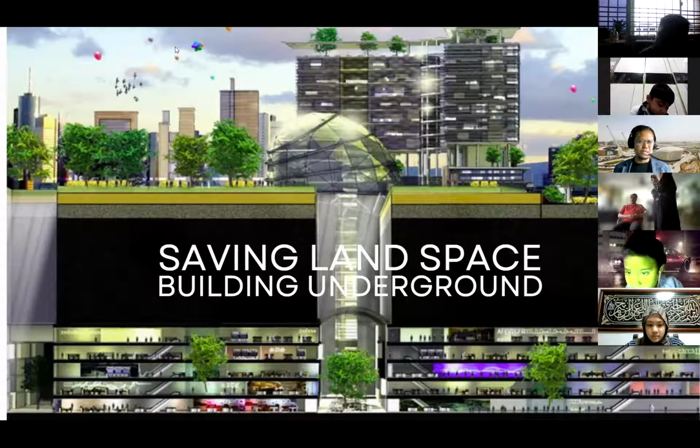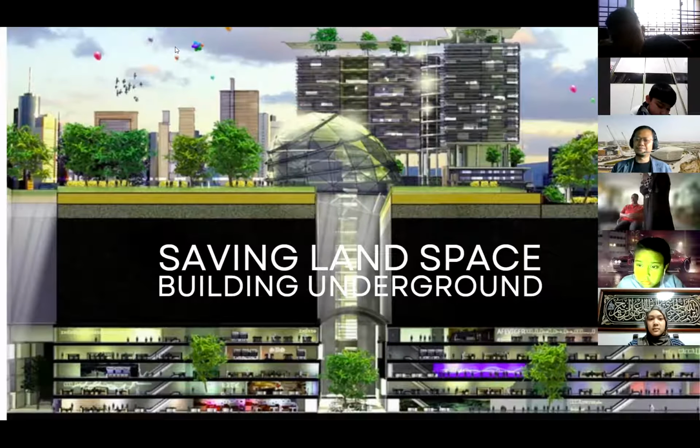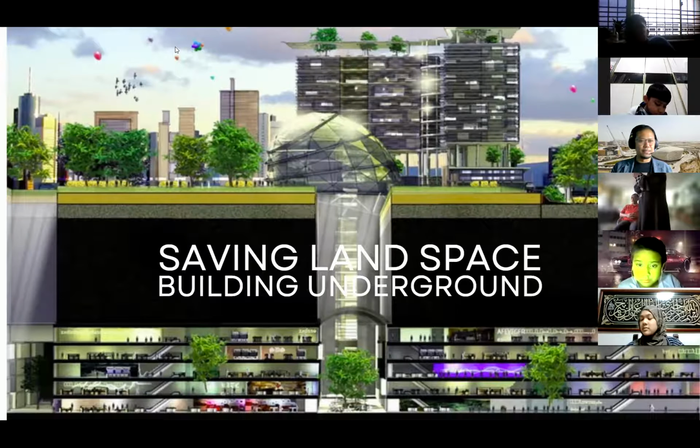If you go to a shopping center, you have B2, B3, B4, because it has to link to your MRT stations, which are underground. But why not put spaces to live and spaces to work underground? This is exciting, because if you keep on building on top, you may end up not having enough space. So build it underground. I think Singapore is one of the only cities looking into this, because really we have a space crunch.